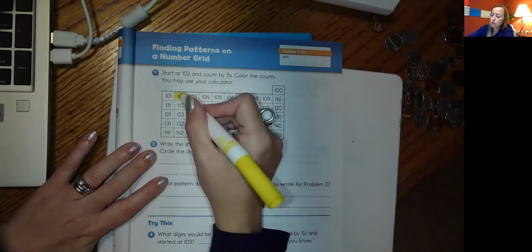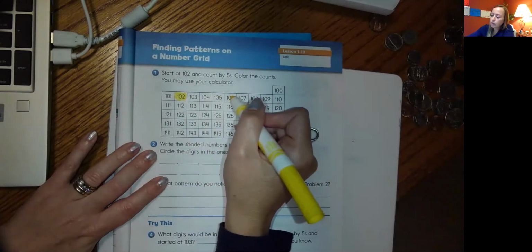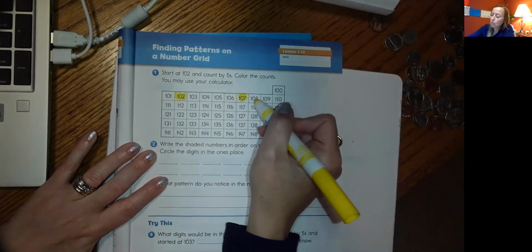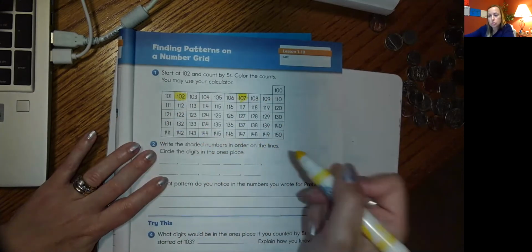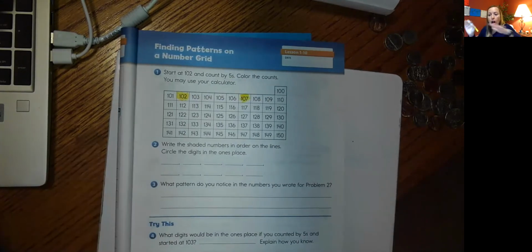1, 2, 3, 4, 5. 1, 2, 3, 4, 5. And you're going to color it until you start seeing that pattern. It's going to show up quickly, but I'm not going to go any further and say any more. So that's what you're going to do for this.